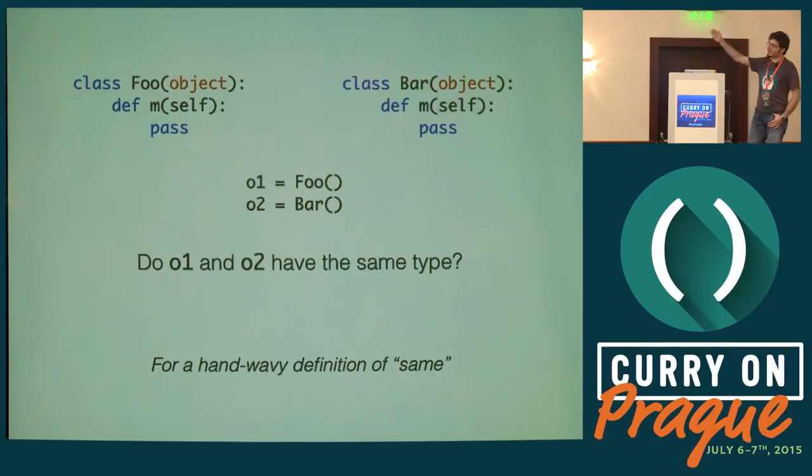So it mostly boils down to a simple question. I have two types, foo and bar. They both have a method called m, and then I instantiate them. The question is, do O1 and O2 have the same type? Now, if we had any academics in the audience, it's a very hand-wavy definition of same. So, do they have the same type?